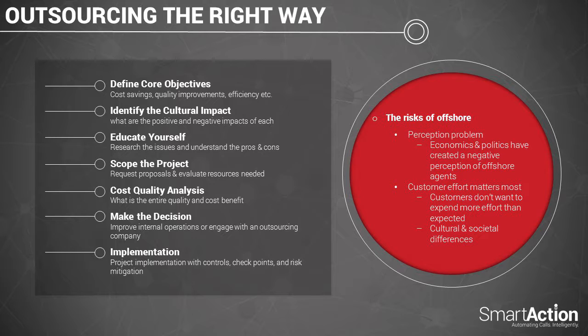Because what you'll find, and I'm just going to share a story from my past, I've been responsible for service, tech support, IT development, collections, sales, a number of different facets. And what I found is not all countries are created equal. As an example, let's take Jamaica. And I'm not picking out any countries for good or bad. I'm just using this for illustration purposes.